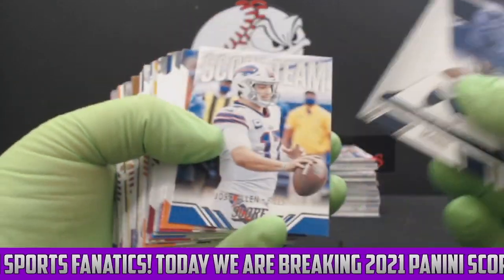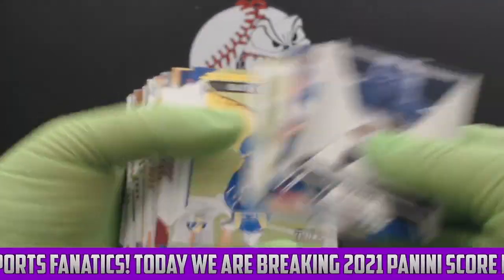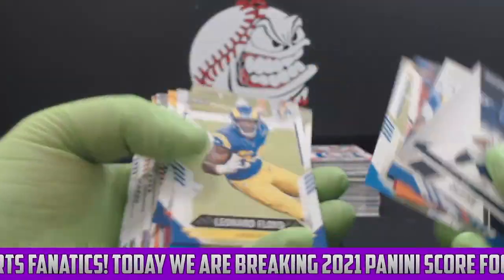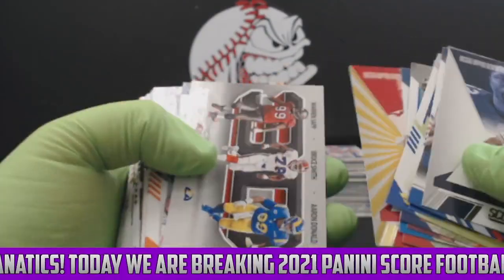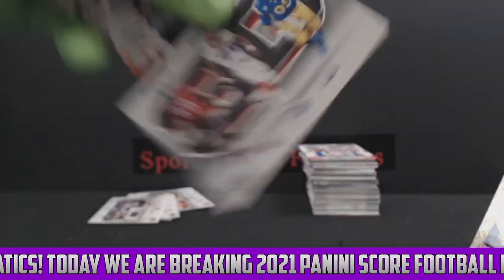Let's keep it moving. Kyle Trask. Farley Molden and Micah. Team card or multi-team card here.